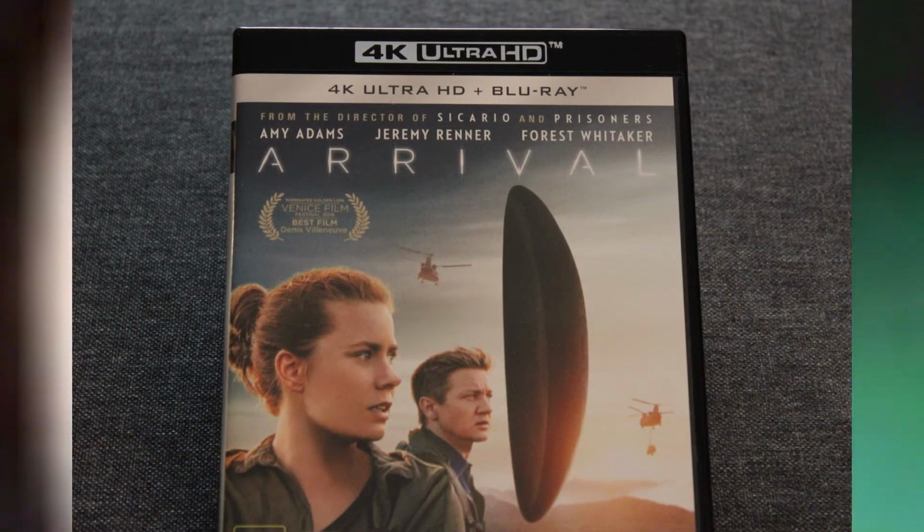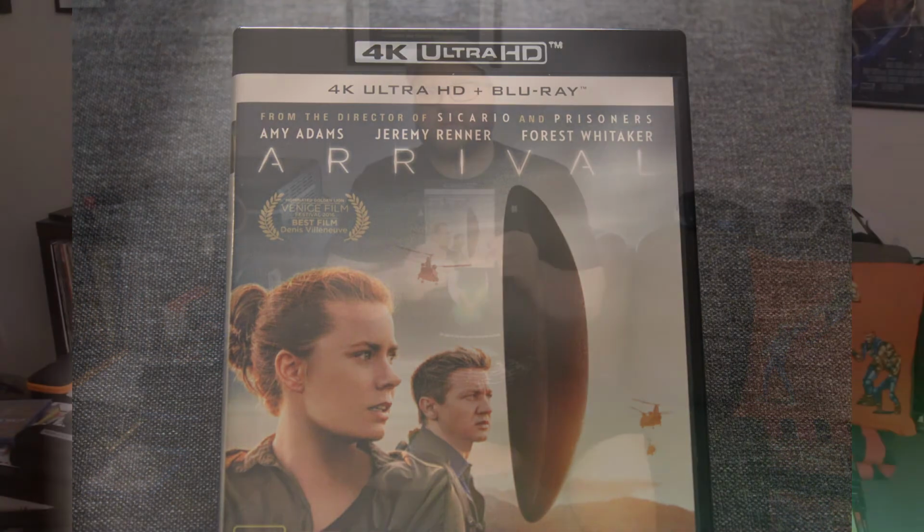And then we have Arrival, another spacey sci-fi movie, and this is really good. Of course it's slow, but it has a time travel element too, and mystery. Amy Adams and Jeremy Renner, I think they worked really well in this movie. Yeah, I recommend this to all.